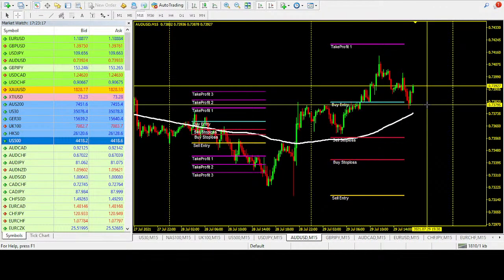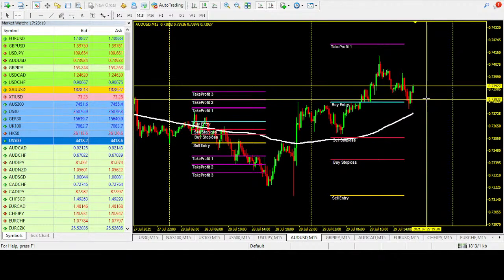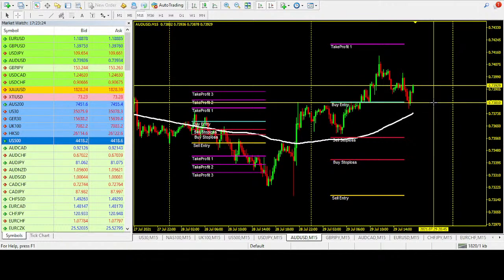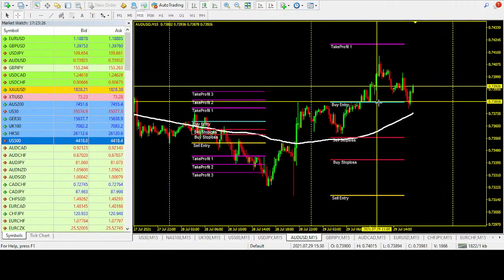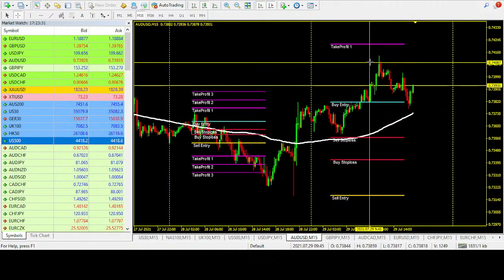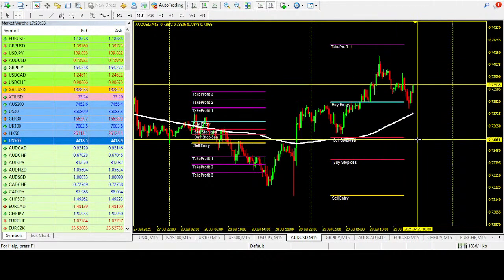So, you know, I would take a chance and take this trade, but I'm not really interested in trading forex this week. But this looks like a good buy setup right now, because I like the push up, pull back. That's a good place to enter.